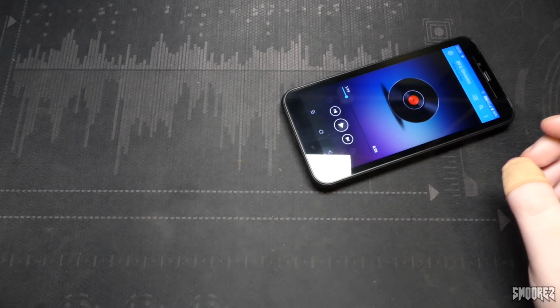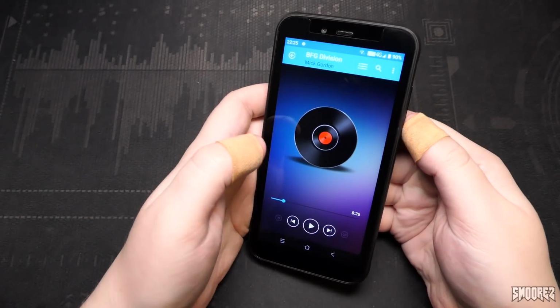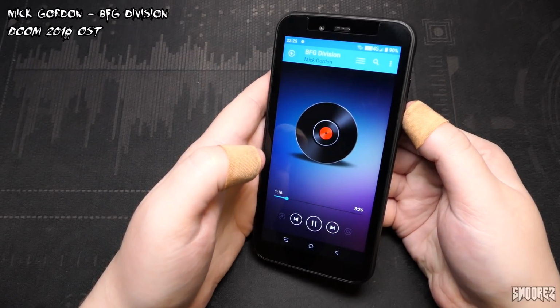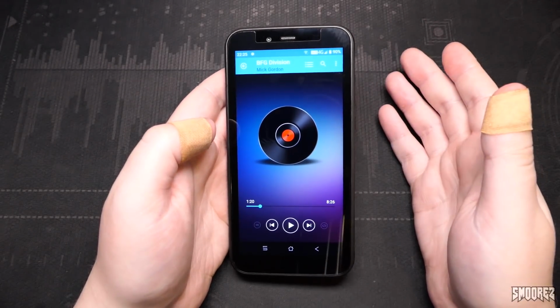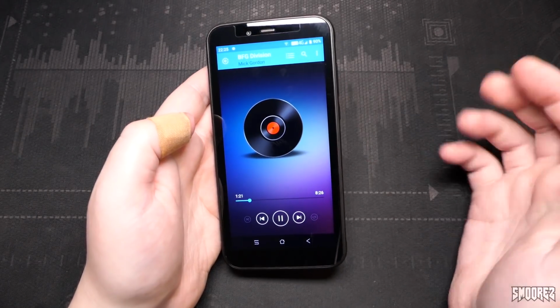It is a fairly loud speaker, but it is also not the best speaker in the world. Very muffled, very distorted, but if we sort of bumped it down to about halfway, it probably wouldn't sound too bad. Once again, I'll just say, it is a budget device. It's probably not meant to sound good, but it's reasonable.